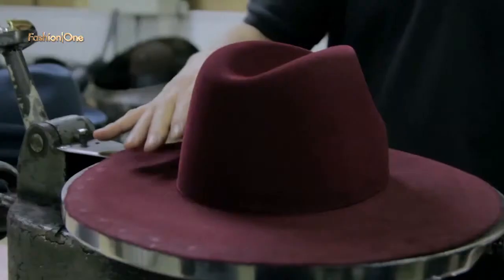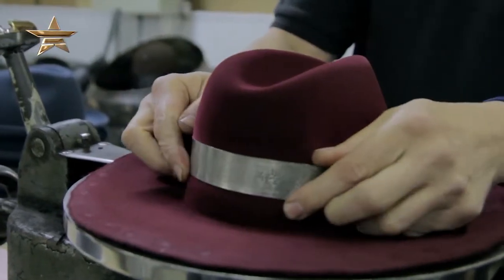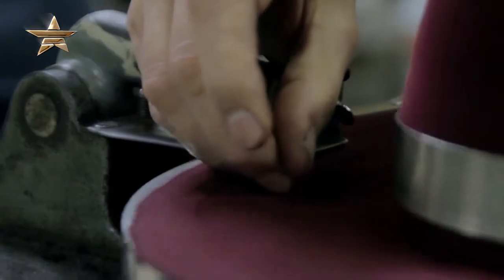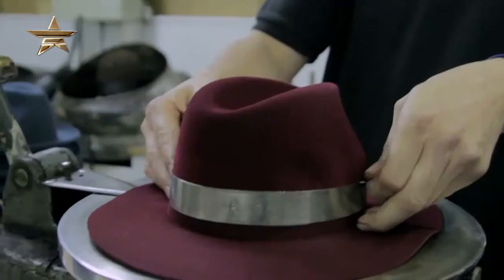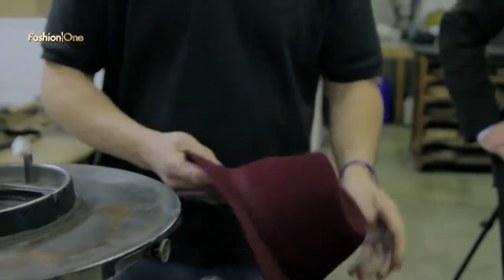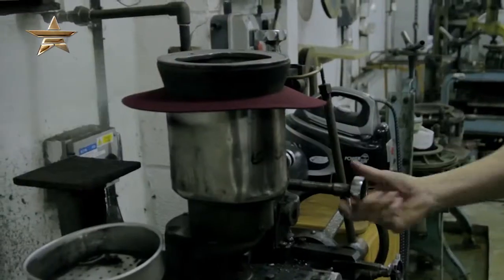So what we have in the next stage is what we call the first rounding, and that effectively is a small razor blade which removes the majority of the excess felt on the brim. So it brings it to within 1/8 of an inch, or about 1/2 centimetre, to where the final brim size will be, and then we move over to curling the brim.